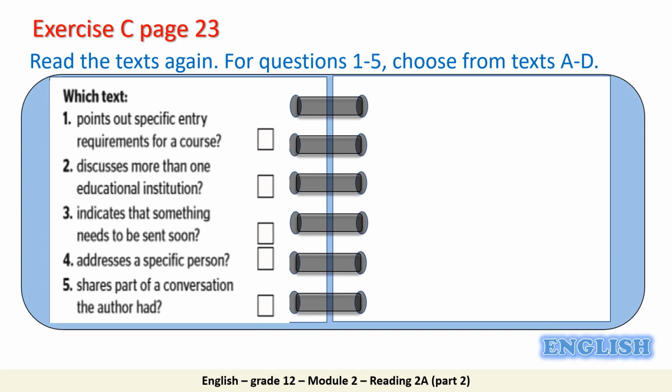Please remember that you need to be fully concentrated while reading a text to answer the questions correctly. As you can see, we will start with questions 1 to 5. Now let's check our answers.